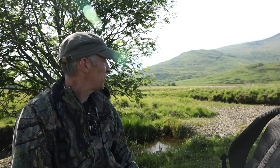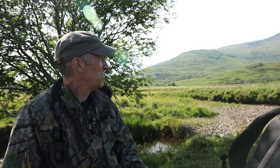Right, I've got myself down in this spot now, pretty much in the middle of the field where hopefully we're going to see a bit of action. Now, it's a bit of a tough one because I don't know where they're coming from, so I want to give myself the best opportunity I can to get some decent flight shots.